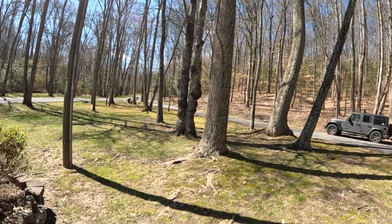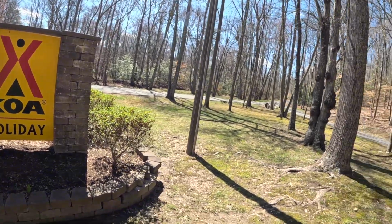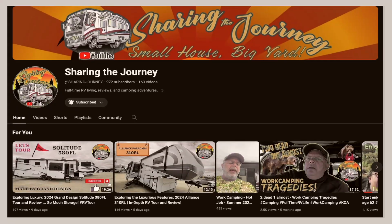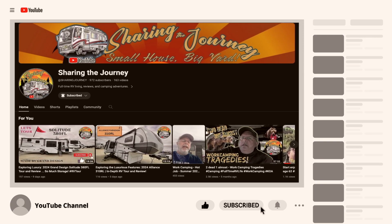Cindy and I are on day 2 of a 3-day layover on our way up to New Jersey. We've enjoyed our stay. I thought I'd show you around the campground, tell you what we like and what we don't like. As you can see here, the entrance to the park is really pretty. A lot of trees here, a lot of greenery, very nicely laid out.